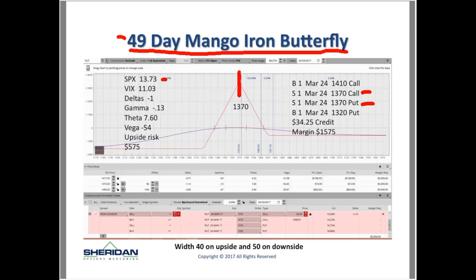But what do we do? What is the spread? Here's the question, folks. This is for all the marbles. What strategy do you do? Give me the specific strategy that you do.